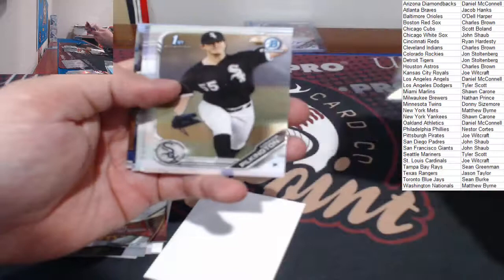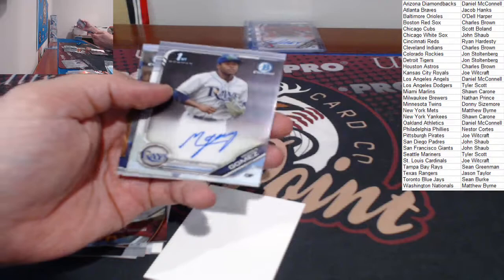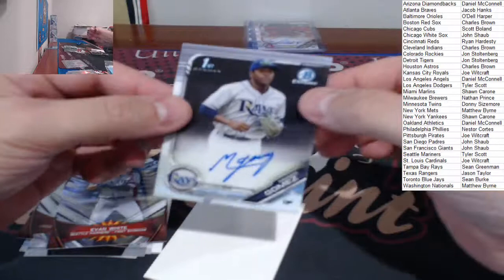Acuna, first Bowman, Pilkington. And there we go. Moises Gomez for the Rays, first Bowman, auto. Rays going out to Sean G. Sean G with the Rays. Congratulations, sir.